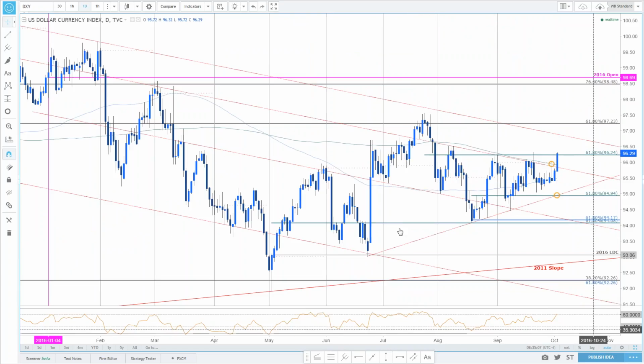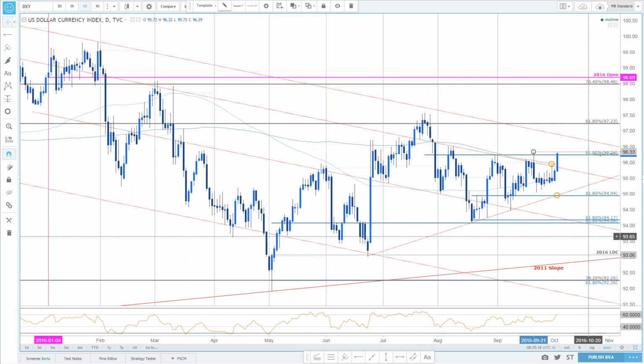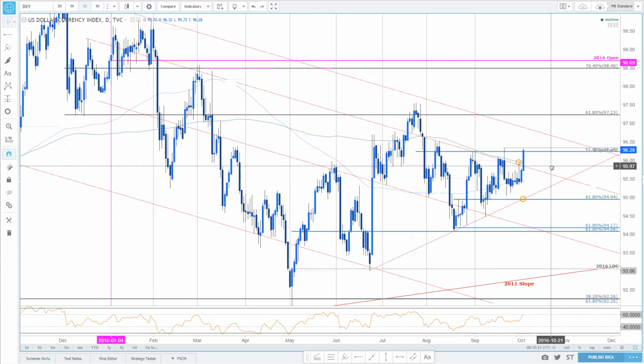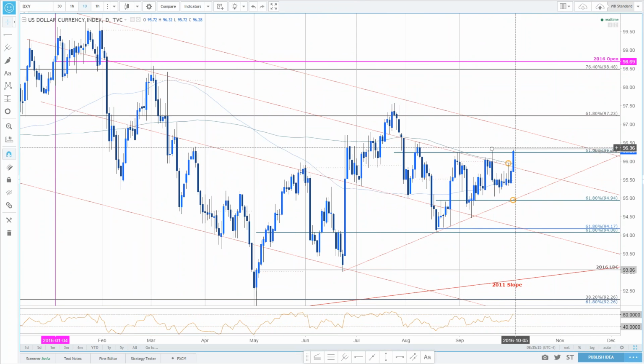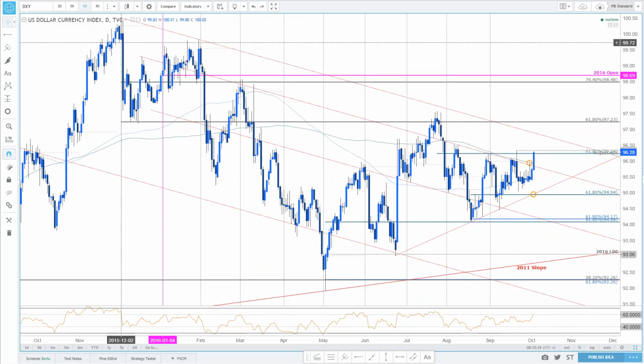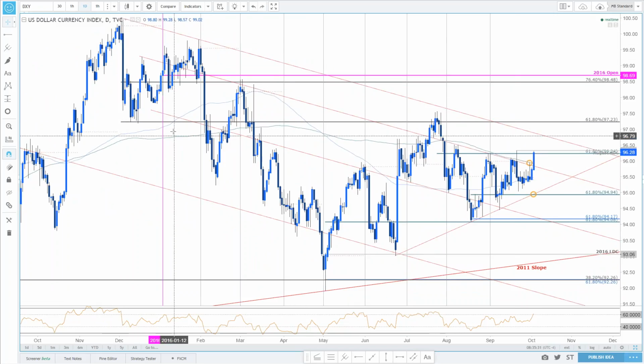But that consolidation that we talked about heading into the close of the month, here's the topside break, now checking last month's high. Last ditch effort, 96.33. Same exact deal with this, okay? If we close above this region, you're looking for a rally right into basic trendline resistance, or slope resistance off the highs from last year, backed by the 618 retracement.